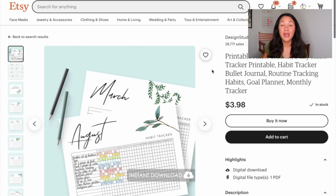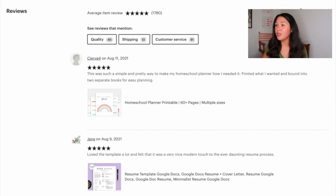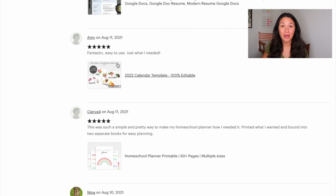And you can make it in so many different designs. Like some people might like a completely minimalist black and white simple one, and some people might want it bright and colorful. Some people might want it this way where it has like these plants. So there are so many different things to do. So let's just click on their store and see what is selling. So they also will not let me click on this, but I can still see their reviews and I can see newest and I can see what is selling well for them. So resume templates, 2022 calendar template. Someone is already ready for 2022 and they wanted this calendar template and is 100% editable.